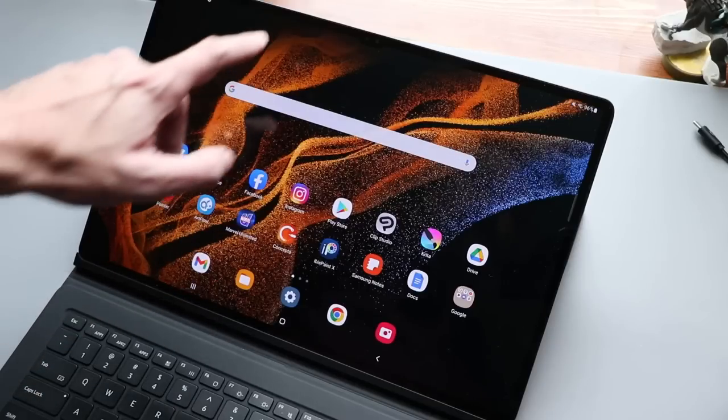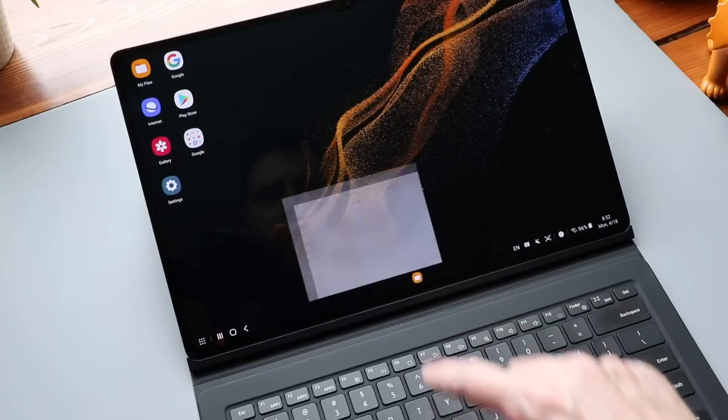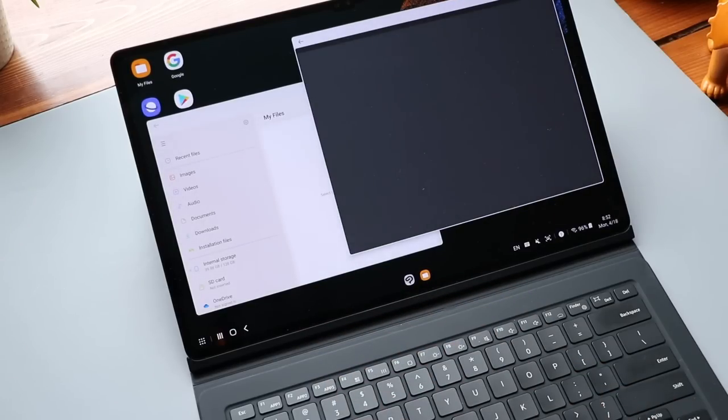Samsung also has a feature on their Android devices called DeX. What exactly is DeX? Well, what it does is it turns your Android device into a Windows-looking kind of device. So whenever you open any app, it's going to open up into a window, very similar to like a Windows or Mac desktop interface. And you can move those around and you can resize them, and it works surprisingly well. But at the end of the day, it's just Android that's running on top of everything.